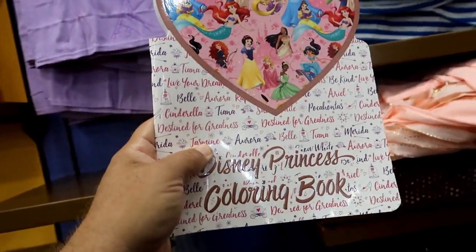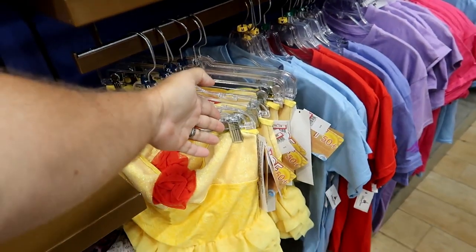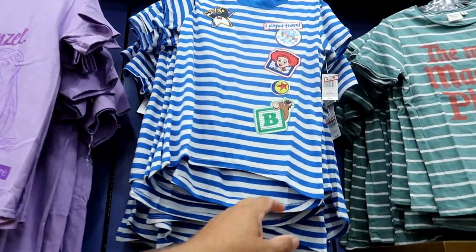Disney Princess coloring book. Look at the coloring book. That's cute. They've had that for a while. $6.99. You seen this? I know, they've had that. It's a bathing suit, right? I know, super cute. $14.99. Yeah, they do have a lot of Toy Story stuff.